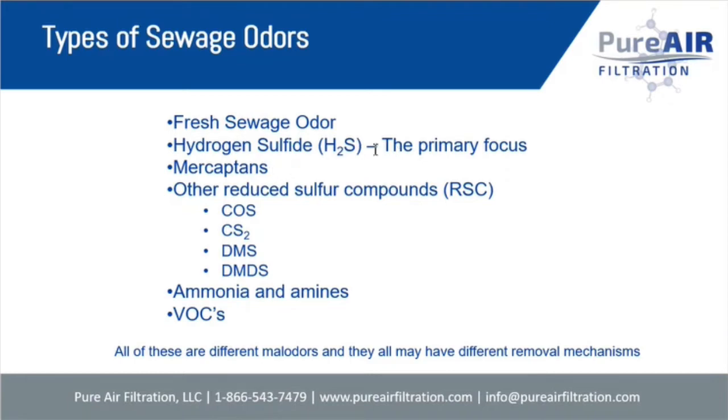Hydrogen sulfide, of course, that's the primary focus in this industry. But that's the easiest one for us to take out. So we do that in our sleep. Mercaptans can be a real issue. These gases, mercaptans, are reduced sulfur compounds, but they kind of get looked at the same. But these other gases are reduced sulfur compounds. Some of these are extremely difficult to take out.